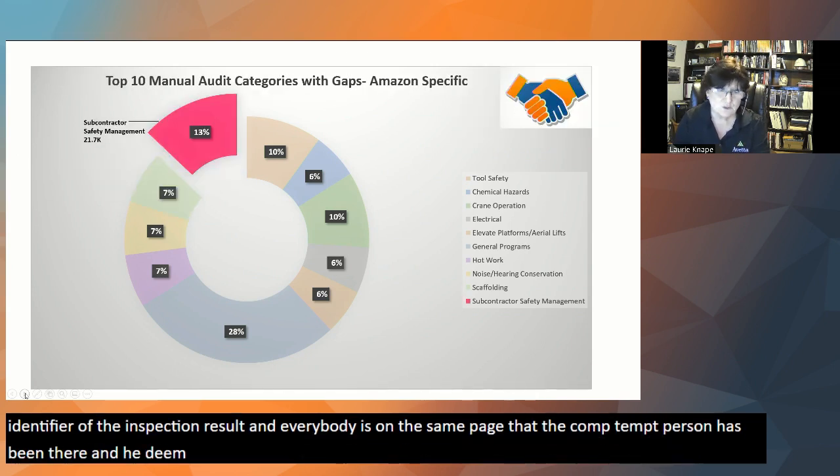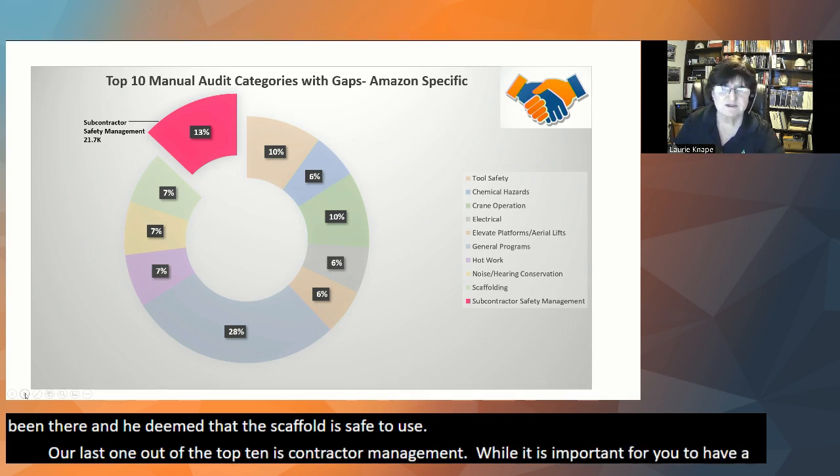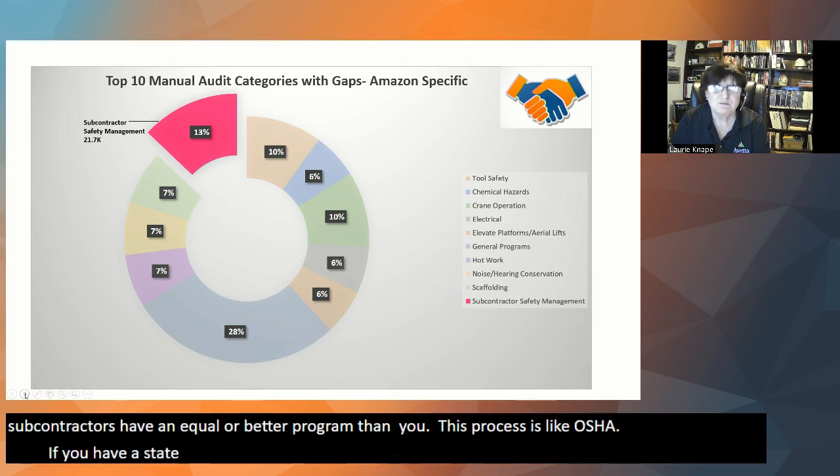And our last one out of the top 10 is Contractor Management. While it is important for you to have a well-communicated, robust management system, it is equally important, if not more important, that your subcontractors have an equal or better program than you. This process is like the OSHA. If you have a state plan, your state plan must meet or exceed OSHA's plan.